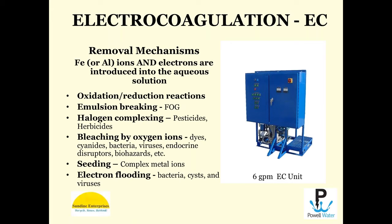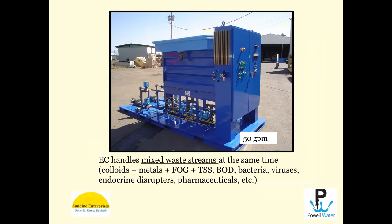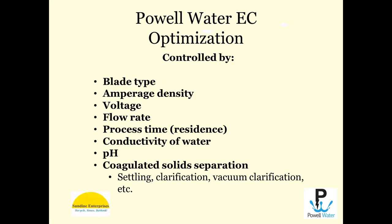So some of the removal mechanisms, we won't read them all, but there's several for the EC. And depending on the type of water that comes through, you may use one or all of these mechanisms when you're treating the water. So the EC handles a mixed waste stream, all at the same time in one pass. You can remove FOG or colloids, metals, bacteria, pharmaceuticals, emerging contaminants, a lot of different things in one pass. It makes it very convenient.